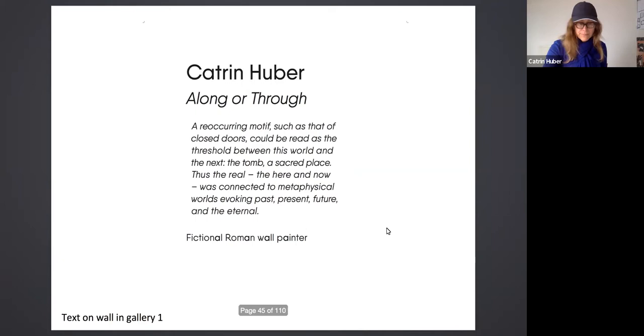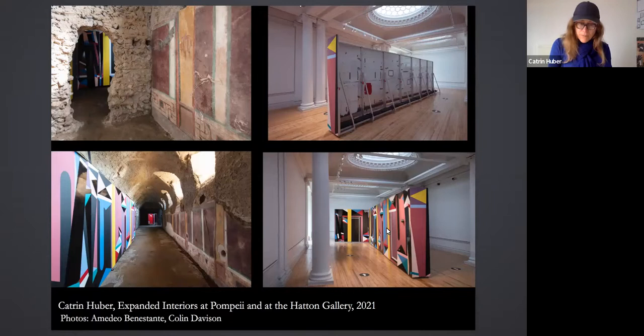Here you see this juxtaposition of Along and Through exhibited on the left in the Roman houses and here on the right in the Hatton Gallery. For me, important was that the installation becomes a different work. It is much more theatrical here. You can see the back first, and it is very sculptural.